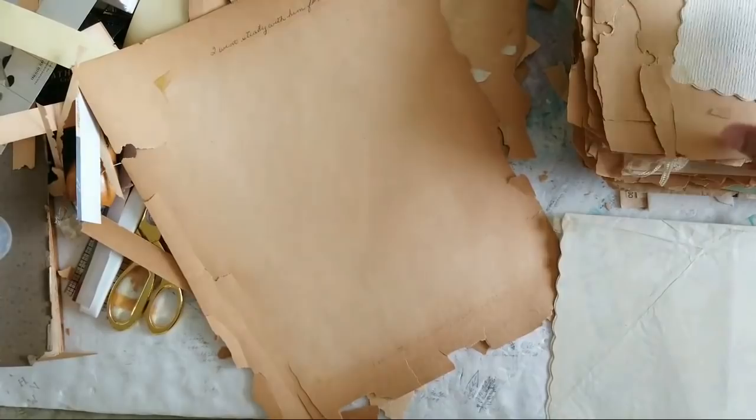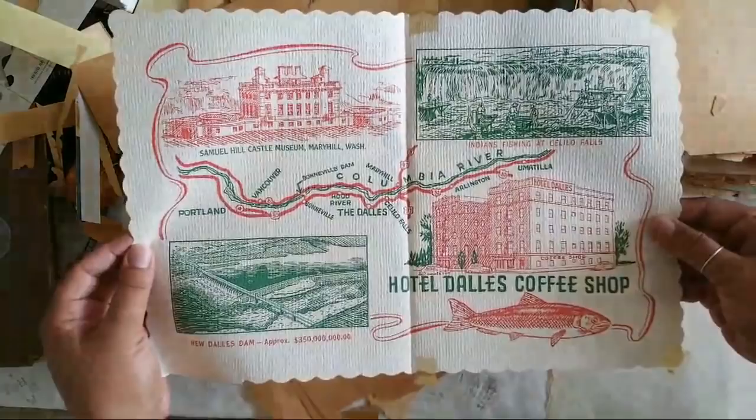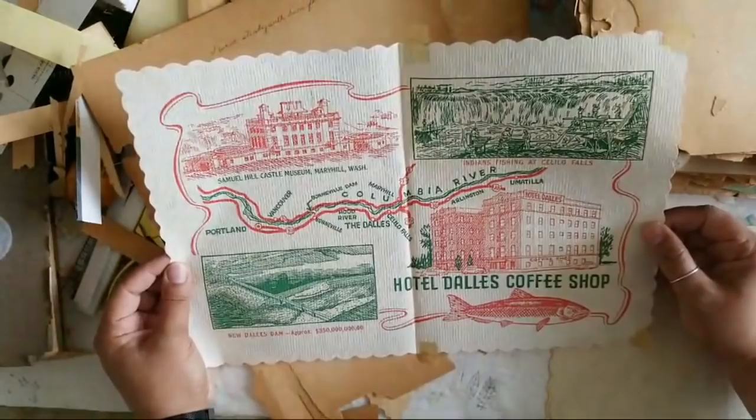Here's another menu that she saved. This one is from Hotel Delhi Shop. Looks like this was in Washington, so she seems like she liked to travel.